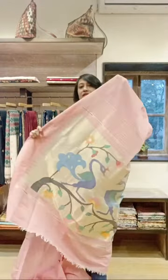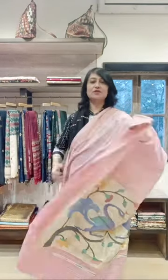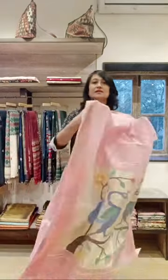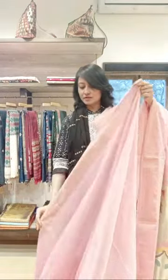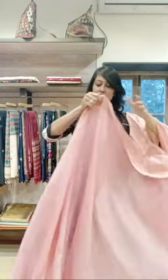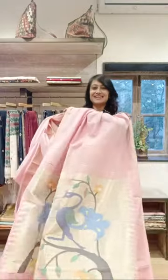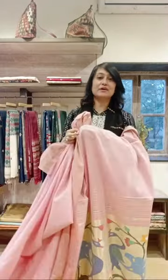Cotton Pythani saree. Very soft pink color. And this is the work in the archal. This is also a very new arrival. These sarees are new in store. And they do not have discount. They are new stock. Ye sab sarees abhi bhi website pe nahi hai. Abhi abhi aaye hai.